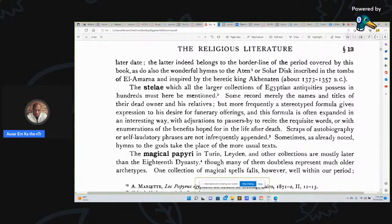The magical papyri in Turin, Leiden, and other collections are mostly later than the 18th dynasty, though many of them doubtless represent much older archetypes. One collection of magical spells falls, however, well within our period.